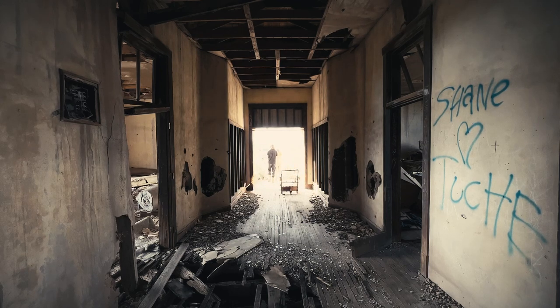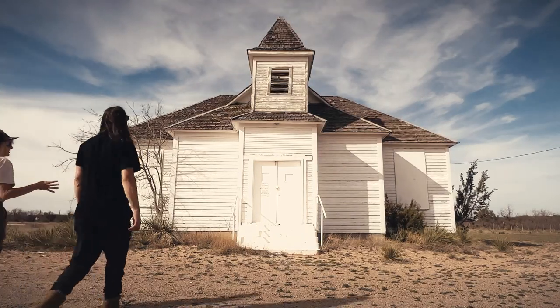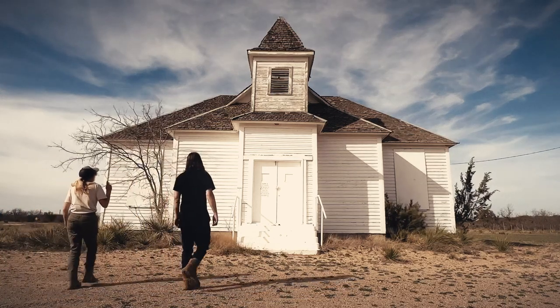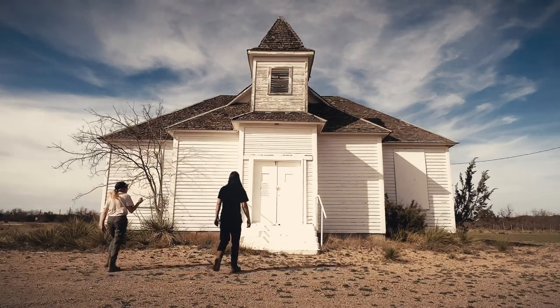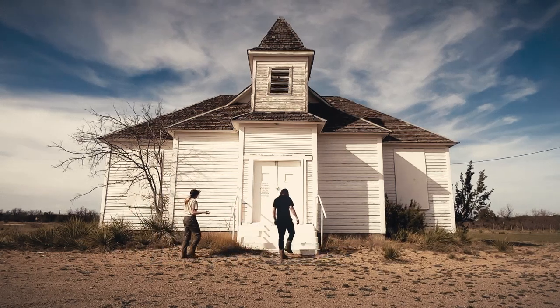Okay. What's next? We'll just check out the church. Now, this was the reason why this town was relocated here, because of the church. So, yeah, this is the church. Now, the town moved here in 1907, like I said. I don't know whether or not this is the original 1907 church. Right. Couldn't find out anything else about it.